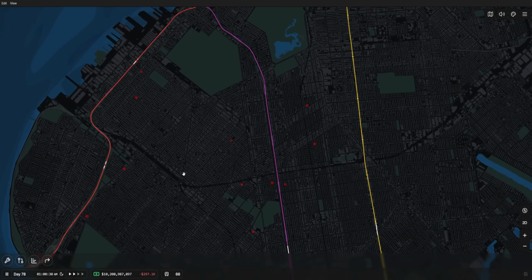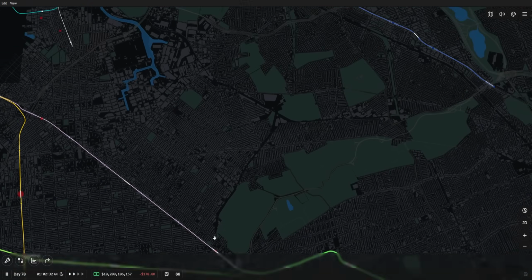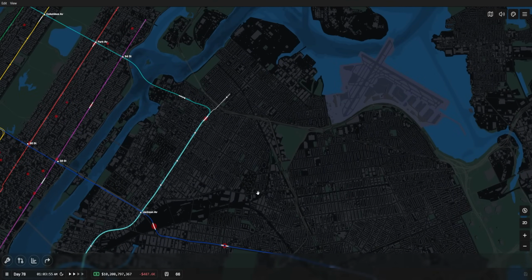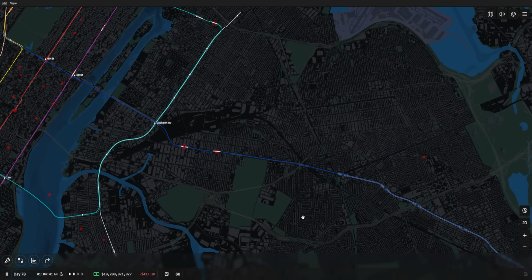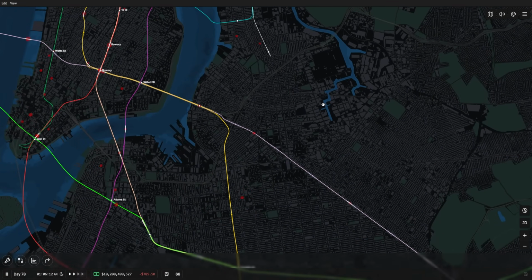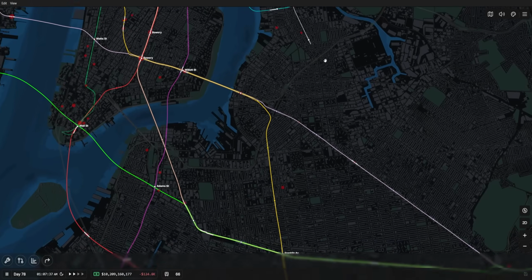So I want to follow this. You can see right now there is a vague line that runs through. I'm going to assume that this is a train line in real life. I thought it might be kind of interesting to somewhat replicate it. That, to me, feels like it's a train yard. Again, could be completely wrong.